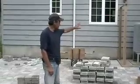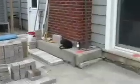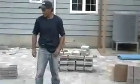And putting up a little bit of a screen around the AC when it's all said and done. Some steps will be coming up off the back door. And we're getting close to finish laying this part of the patio.